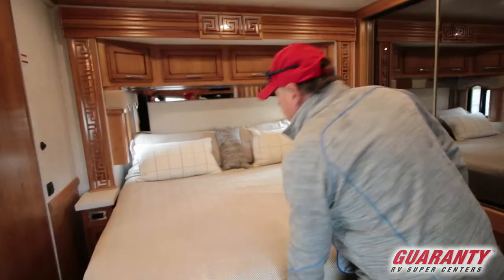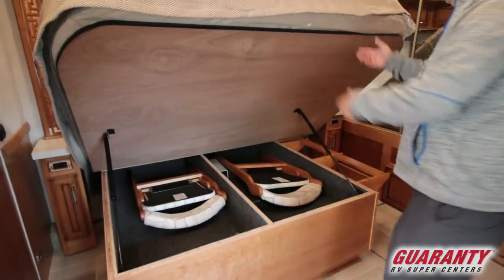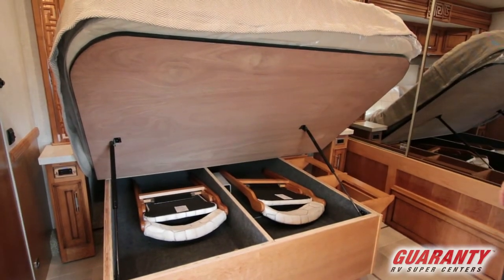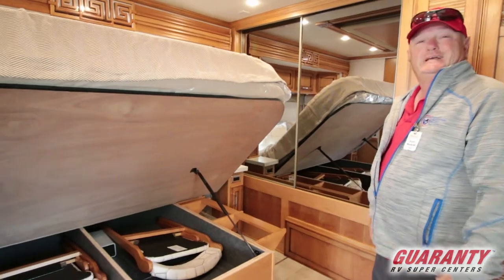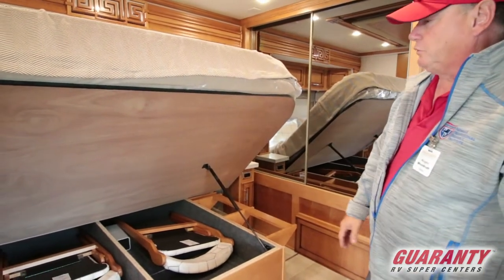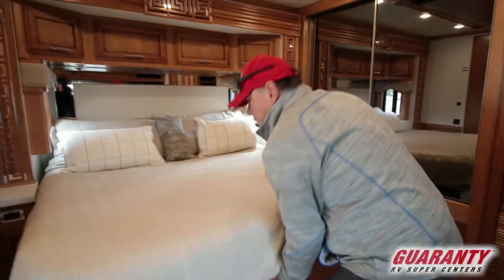And then the storage throughout the coach. That's one thing I just keep talking about, is the storage that Newmar puts into their coaches. It doesn't matter how much they put in, it's never enough. Great storage. This is a Sleep Number king size bed. Dual element, dual control.